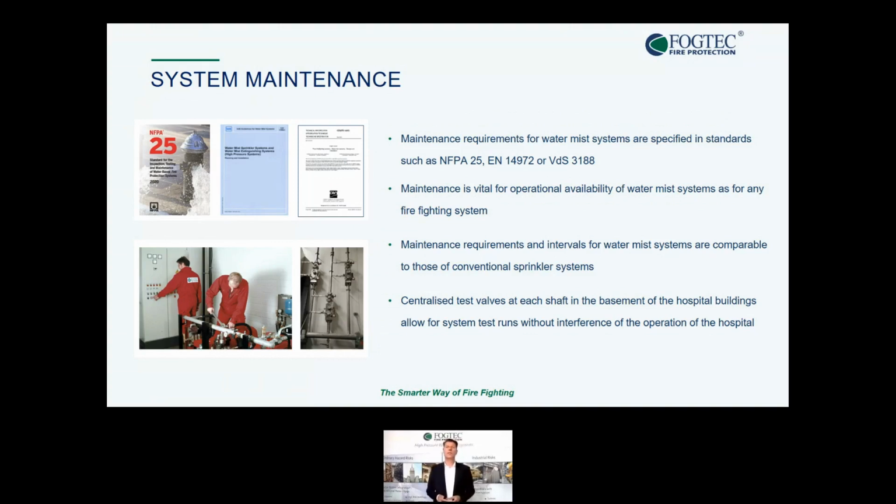It's also included in the European standard for water mist, EN 14972. And for example, VdS has also incorporated the maintenance requirements into VdS 3188. What we can say is that the maintenance requirements and also the intervals are very comparable to those of conventional sprinkler systems. However, due to the small equipment, it is quite easy and time saving to maintain the system.